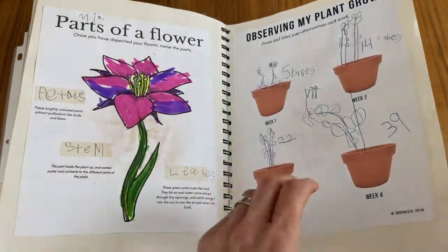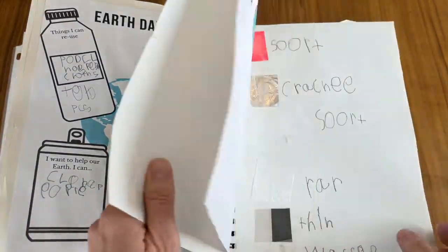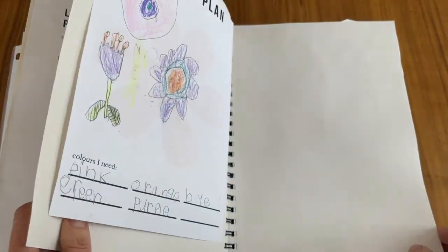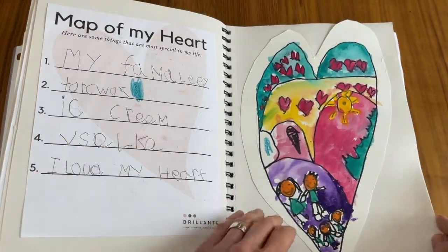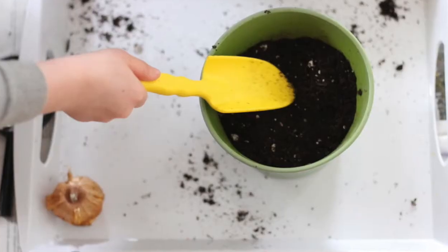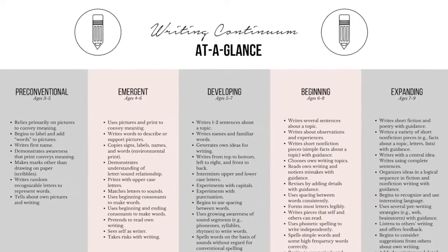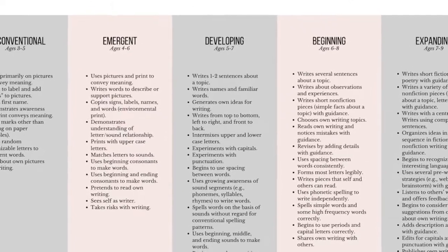Loris Malaguzzi, founder of the Reggio approach, says that we become detectives of the traces of the learning processes of the child. Our job as educators is to read between the lines to determine our children's interests as well as next steps for learning. What kinds of materials and experiences will provoke deeper thinking and lead to greater understanding? When paired with a handy tool like this, Scope and Sequence or Learning Continuum, we can map out exactly where the child is at, and we can plan learning going forward.